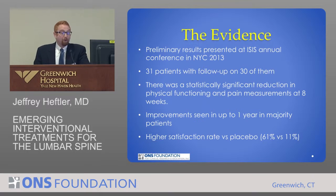They followed them for up to a year in the majority of patients, and found that there's a higher patient satisfaction with the PRP group. 61% were satisfied as opposed to 11% with placebo. So that's a pretty good number. Obviously, not everyone. 61% is not a slam dunk procedure, but that's still pretty good compared to 0%.